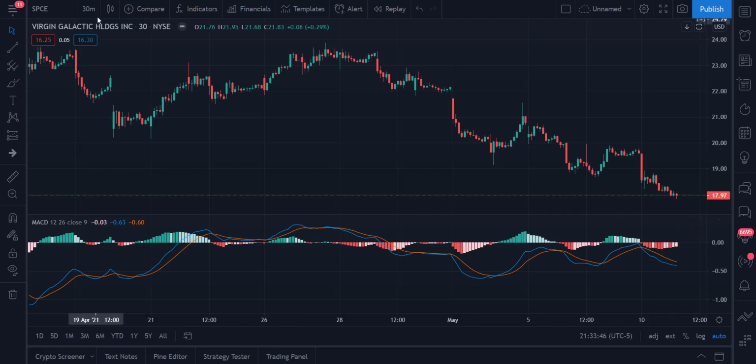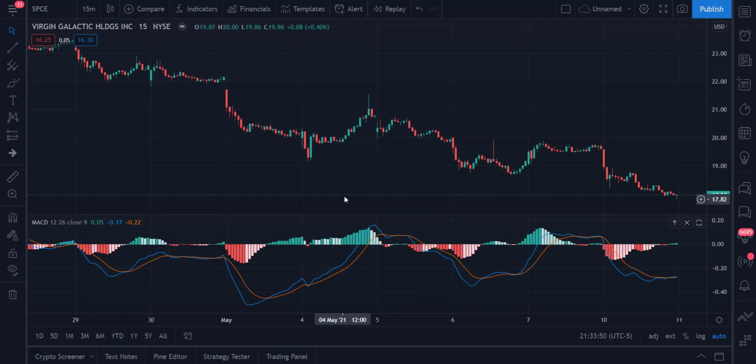So let's take a look one more time at the 15. The 15 is obviously going to be a lot more sensitive. Like, we had another crossover a few days ago, and it immediately fell below the zero line, and so this would have still been a legitimate short. I'd be cautious using the MACD for a rebound or retracement trade, because it can react more volatile.